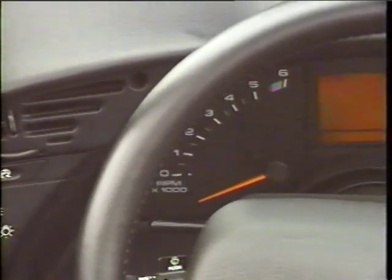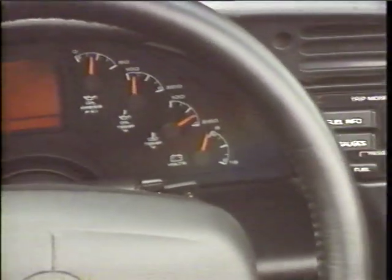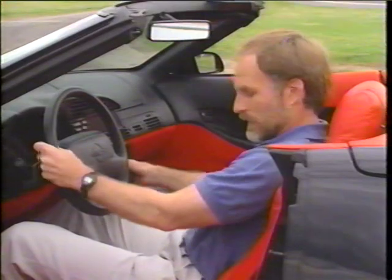The instruments are logically placed and easy to read, and all controls are within a short reach, allowing you to concentrate on the road ahead. The steering wheel is easy to grip and comfortable to hold, and the seats keep you in position with excellent side, back, and thigh support.